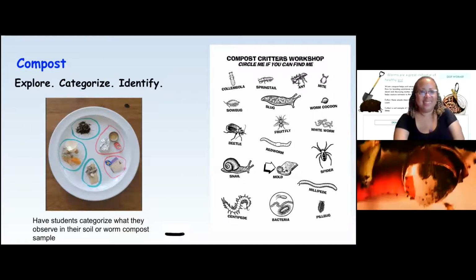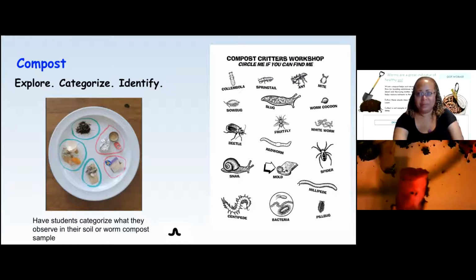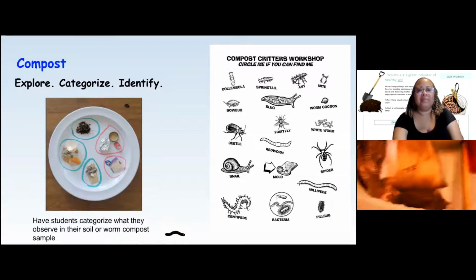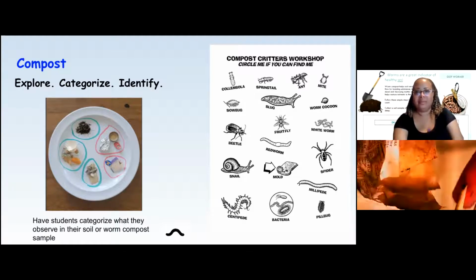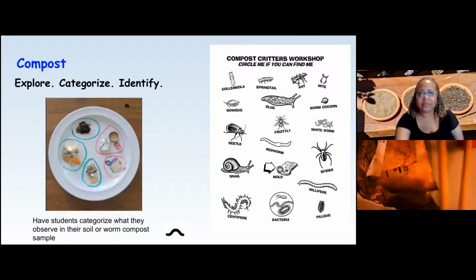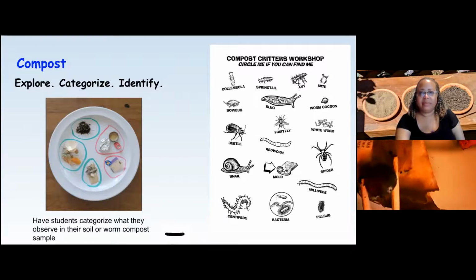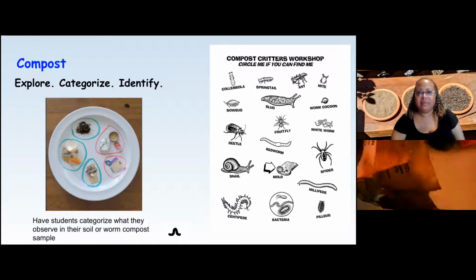It would be. So anybody notice, drop into the chat what you're noticing. What do you see in the worm compost here? I'm using a pair of chopsticks, but I'm actually not gonna eat these things right now. What do you notice? What do you see? Hard to see a little bit, but let's see.